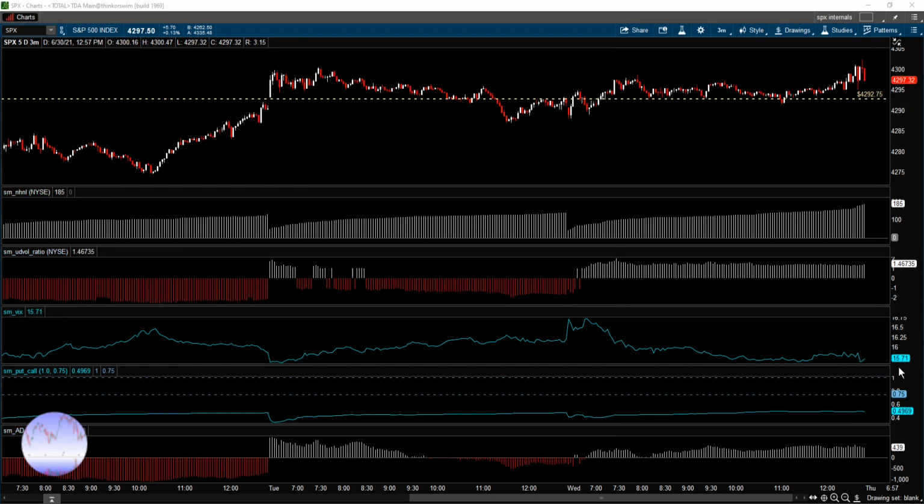Also, looking at the sentiment, the VIX, the fear index, you can see that the market participants got a little bit more comfortable throughout the day. You see this low here, right? The VIX actually put in a low of the day or close to it at somewhere around 15.5 or so. Okay, so it closed the day at 15.71. So definitely the market participants are still complacent and have very little fear right now.